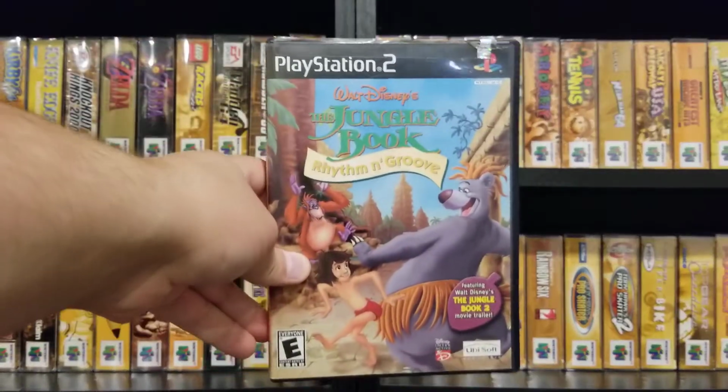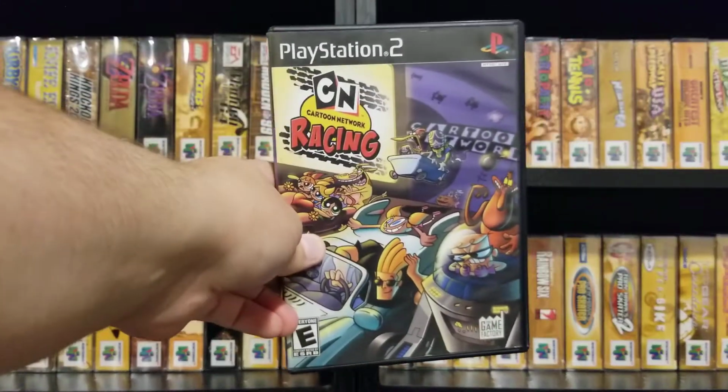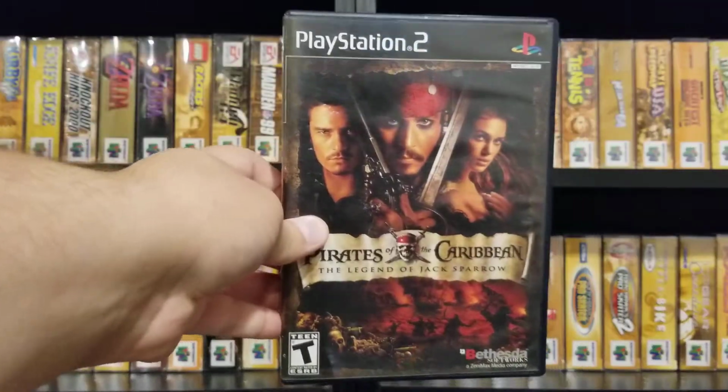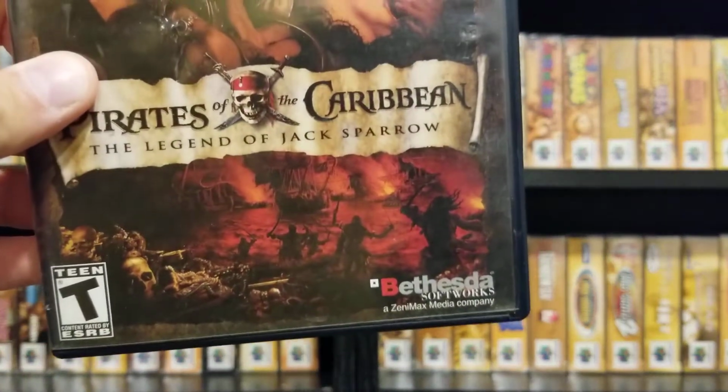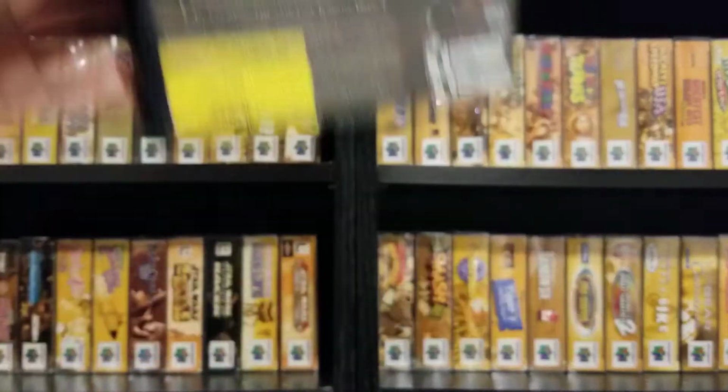Still going. Jungle Book Rhythm and Groove. Cartoon Network Racing. This one is weird. I'd never seen this. Pirates of the Caribbean, Legend of Jack Sparrow from Bethesda. I don't know if they developed it or what they did with this, but that is interesting. It does have Johnny Depp as a voice in it.